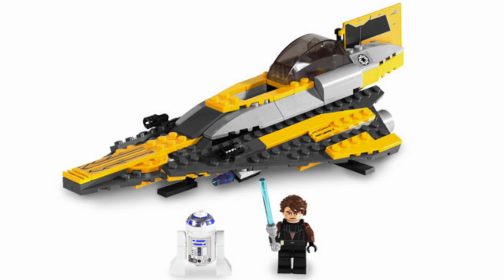The next set on the list is the 75214 Anakin's Jedi Starfighter. It is going to retail for $30 US with 247 pieces. This thing is obviously going to include another Clone Wars Anakin and a R2-D2. This is in the Clone Wars style, if any of you were wondering.